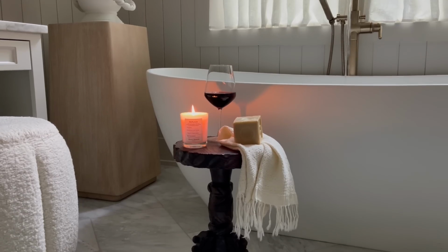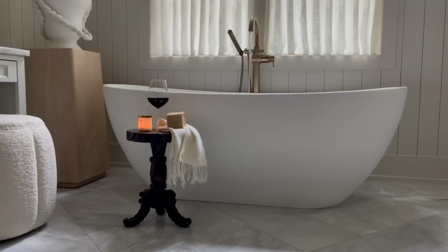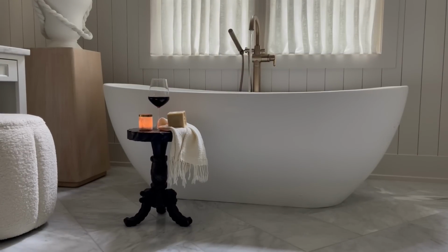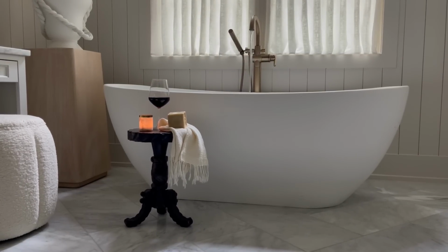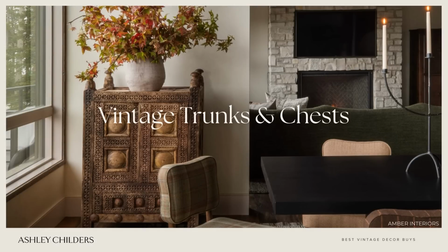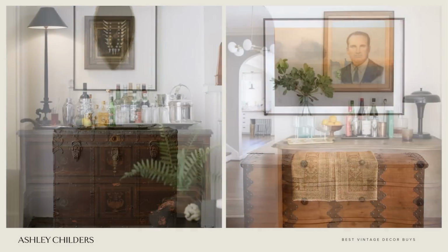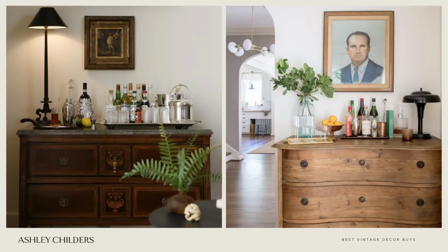As a spot to sit your coffee beside an armchair, or a pretty little place for flowers in an entry, or even as a surface for your towel and candle next to the bathtub. In at number 4 are vintage trunks and chests. These versatile pieces offer storage and style, serving as coffee tables, blanket chests, or simply eye-catching accents.